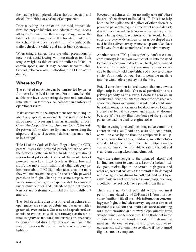Check the Airport/Facility Directory, A/FD, for traffic pattern information, no-fly zones surrounding the airport, and special accommodations that may need to be arranged. Title 14 of the Code of Federal Regulations, 14 CFR, Part 91 states that powered parachutes are to avoid the flow of all other air traffic.